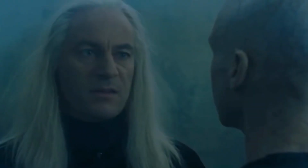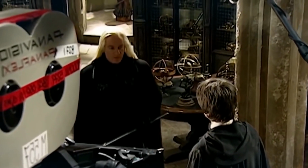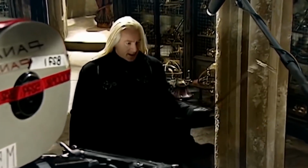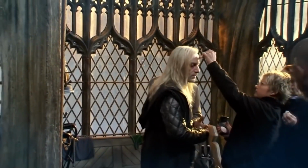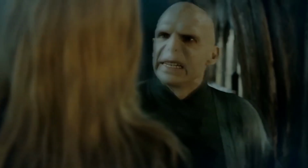We may not notice it, but Lucius Malfoy undergoes significant changes throughout the story. Applying makeup and fixing the wig each time took a long time. Heavy bags were applied under the eyes, and the entire face was covered in heavy, pale makeup to make the character look tired and unwell. As the finale approached, Malfoy looked like a shadow of his former self.